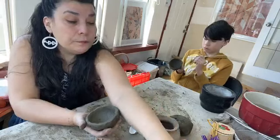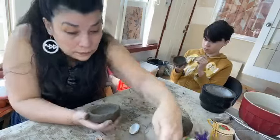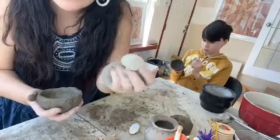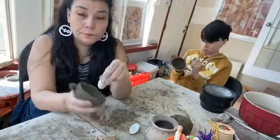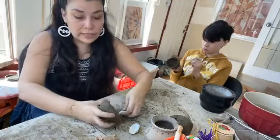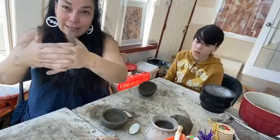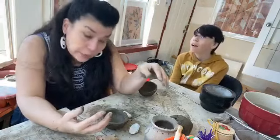Then when you get to that point, you take a rock, a very smooth rock. I have a couple in here that I've used over the years that I've found going on walks up at the beach. This is a nice one. You basically smooth it on the inside with the rock. And what that does is it causes the dust particles, the molecules, to become really tight. It's super tight like that. And it becomes smooth and shiny, and it's really, really pretty.